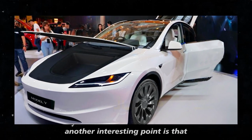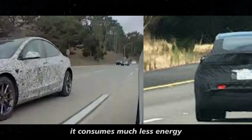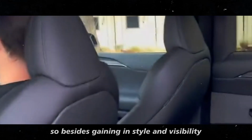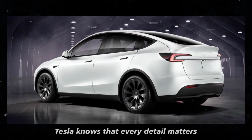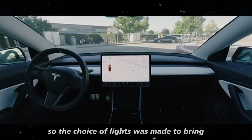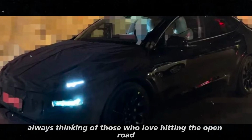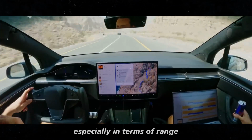Another interesting point is that, since it's a continuous LED bar, it consumes much less energy compared to traditional headlights. So besides gaining in style and visibility, Juniper also conserves battery power. Tesla knows that every detail matters, especially for those who want to take longer trips without constantly recharging. So, the choice of lights was made to bring the best of both worlds. A striking look and preserved range, always thinking of those who love hitting the open road. Tesla truly outdid itself with a Model Y Juniper, especially in terms of range.